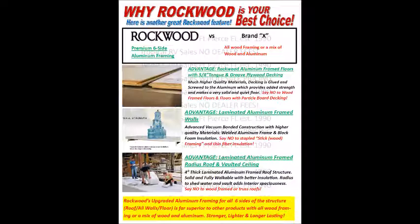Most aluminum frame units have only aluminum framing on the sidewalls. That's why it's important to note that Rockwood has aluminum framing for all 6 structural components, or all 6 sides. You have your roof, your floor, your front wall, your rear wall, and both side walls. Each one of those structural components is aluminum framed. Now when you get to the slide outs, even the sides of the slides are aluminum framed also.